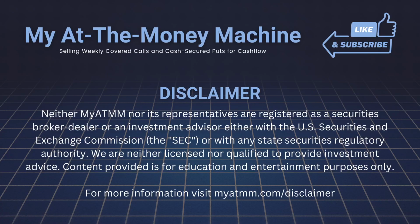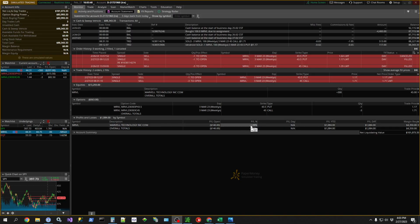Today, our cash secured put and our covered calls were executed this morning, so we need to track those transactions. So let's get right to it. All right, so here we are in Ameritrade's Thinkorswim platform, the paper trading account. And here you can see where we placed the orders yesterday.